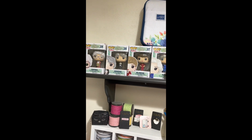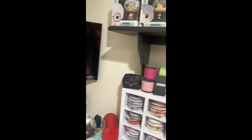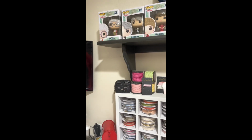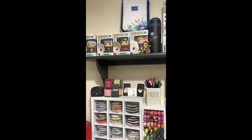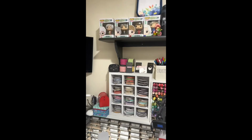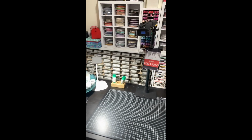And then, of course, the Golden Girls pop figures. I love the Golden Girls. I just watched every single season, all 8 seasons on Hulu, and enjoyed every moment of it. Laughed, cried, lots of fun stuff there. So that is my room.